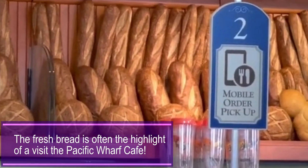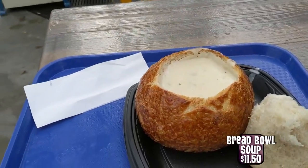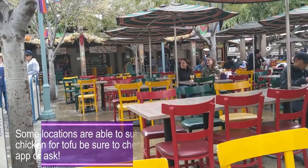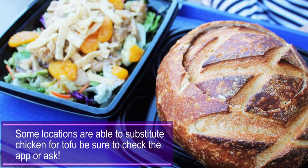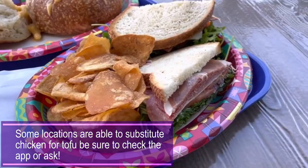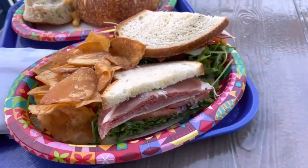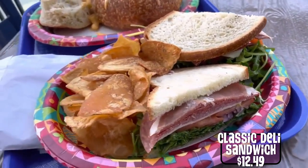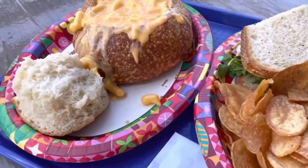This is the place at DCA to get bread bowl soups. You can get a clam chowder or potato soup or even a mac and cheese filled bread bowl for $11.50. We really like the Asian chicken or tofu salad at $11.50, and there's a shrimp roll, and I really love the classic deli sandwich with prosciutto, salami, pepperoni, pepper jack cheese, arugula, tomato, and more on sourdough with chips. It's super yummy and a decent price.